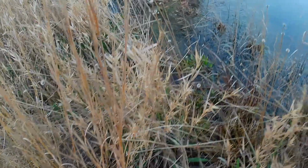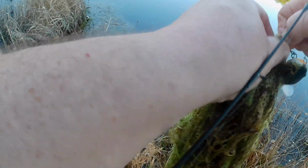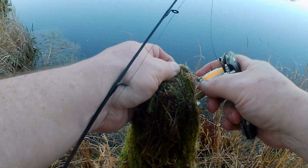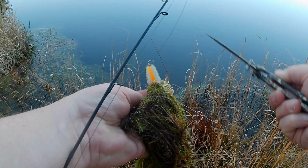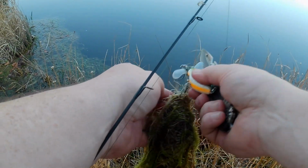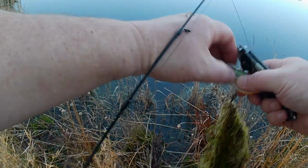Man, I want y'all to look at this mat of grass I just caught. Holy cow. Somebody should let Mother Nature know that leave no trace goes both ways.